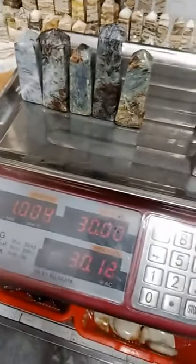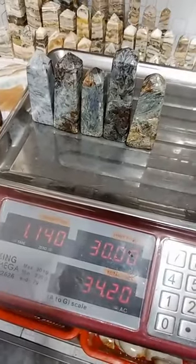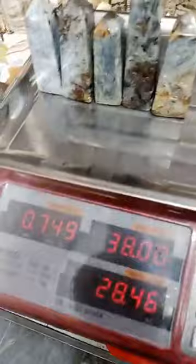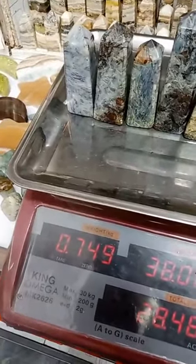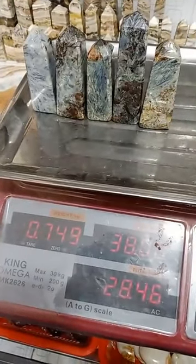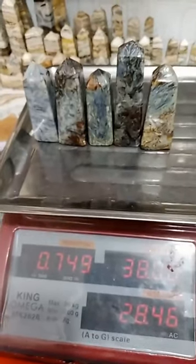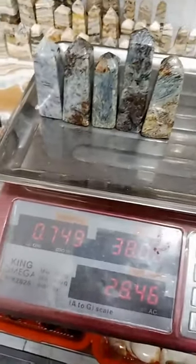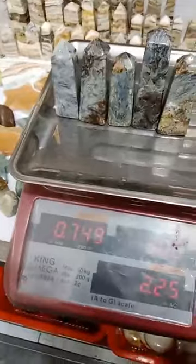So, do you like these pieces? Are these five pieces correct? The price, okay, let me change the price. Are these five pieces correct, or do you want to add more, please? One, two, three, and more blue to choose from, please. Okay, thank you.